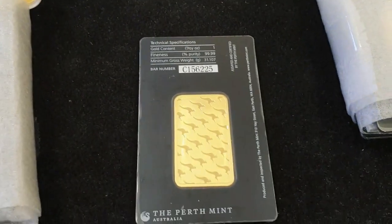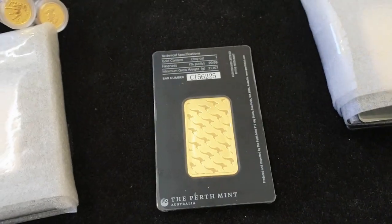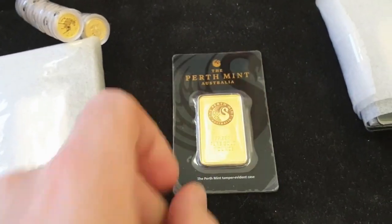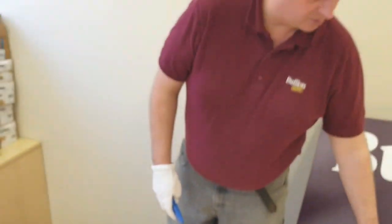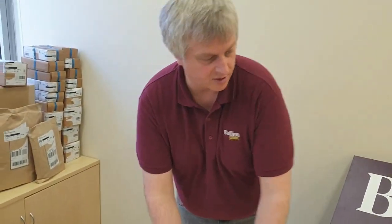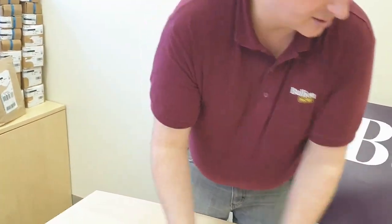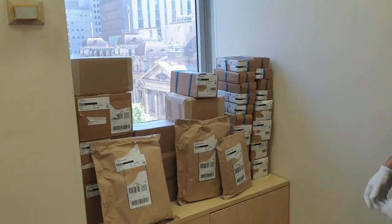How many 50 grammers did you get in? 15 to 20 of them in that bag, and there's probably some more in another bag. I think quite a few are for back orders, as far as I'm aware. Some are for back orders, definitely, but there'll be some on the website if there's not already. So when you're watching this, all right, that's the next bag done. Let's do the top left box. This one? Yep.